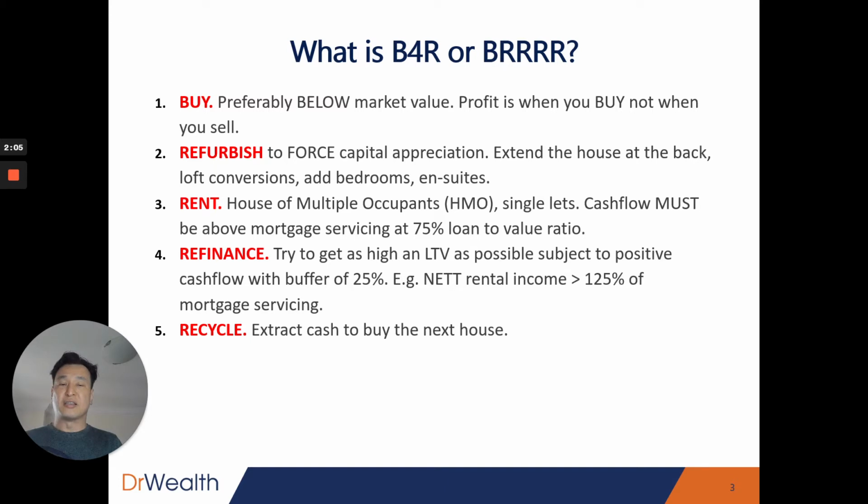But one thing is, cash flow must always be positive. If you are taking a mortgage at 75% loan to value ratio, the cash flow, net of all costs, must always be above what you need to service. And if that fails, the more you buy, and if it's cash flow negative, the worse it gets.